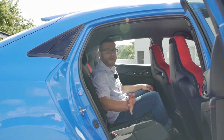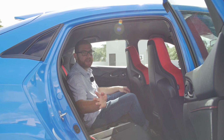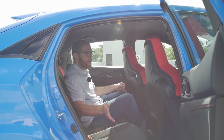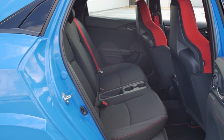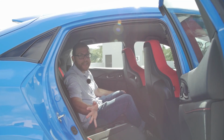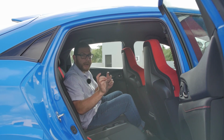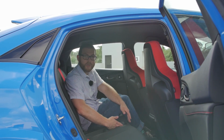Coming around to the back, the Civic Type R is available only as a hatchback, which means the legroom isn't going to be quite as good as the Si, which is a sedan. The Civic hatchback offers 35.9 inches of legroom. The sedan offers 37.4. So if you're interested in rear passenger space, the Civic Si sedan is actually going to be the better option. The Type R specifically is a little bit less practical as well, because here where you usually would have a middle seat, you just have cup holders.